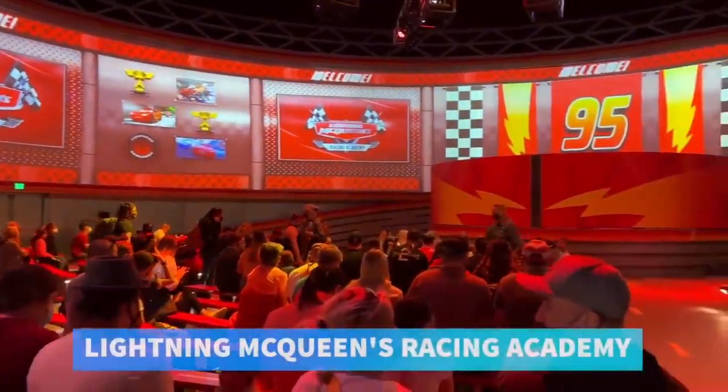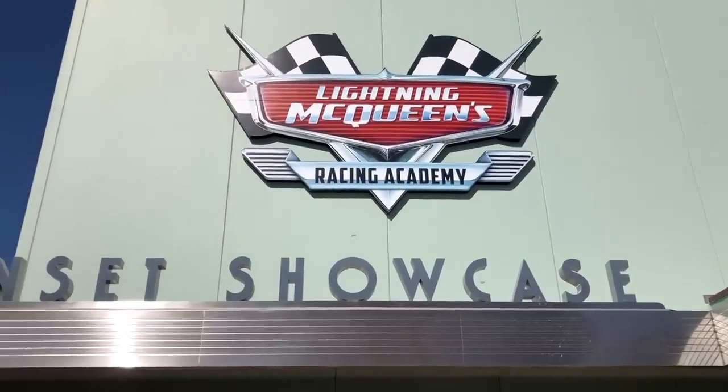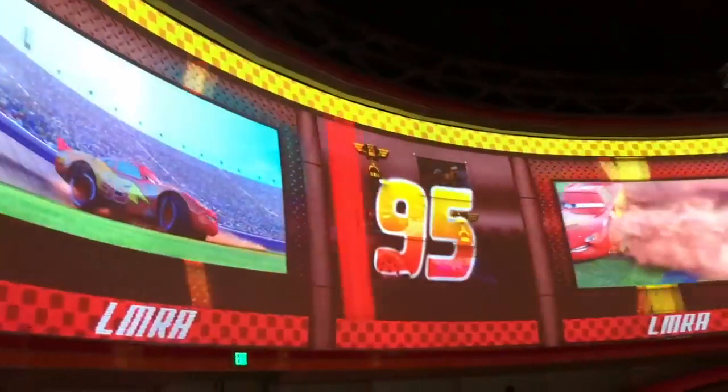Now, it's really easy to overlook the Lightning McQueen Racing Academy in Hollywood Studios, but you'll find this show tucked away near Rock and Roller Coaster. During the show, you'll enter into the world of Cars, where you'll join Lightning McQueen and prepare to join the next generation of rookie racers.